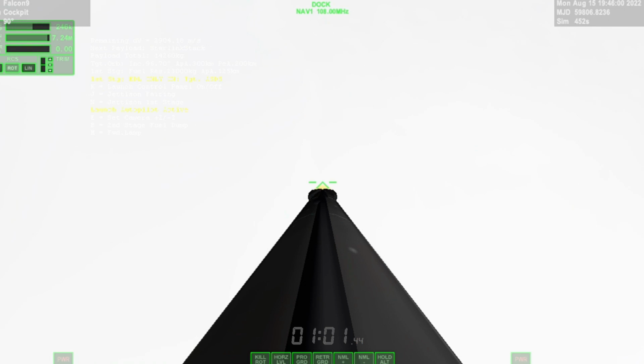Falcon 9 is supersonic. And there's that call out that Falcon 9 is supersonic, which means that the rocket is traveling faster than the speed of sound. We should hear that call out for Max Q shortly. Max Q. And there's that call out for Max Q, which again is when the rocket experiences the largest amount of external stresses.